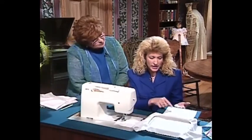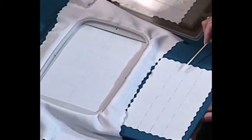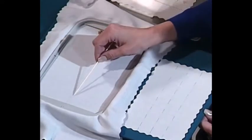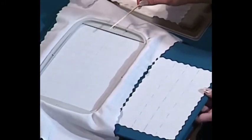Here we have the insertion step by step, as we saw on the board, and it is important that we have the center lines and the outside lines marked before we actually place it into our hoop. We want to make sure that our fabric is going to be placed straight into the hoop, and also that it is straight of grain.